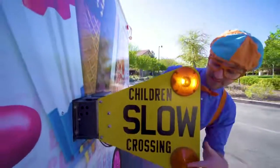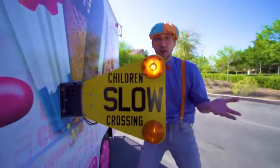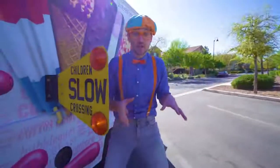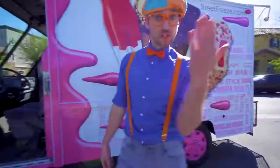Whoa! These lights flash orange and the sign comes out from the ice cream truck. So then you know not to get close to the ice cream truck, or at least just be very wary so then you don't get hurt. So we'll keep that out right now. And let me show you something else.